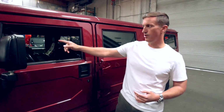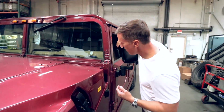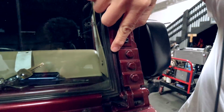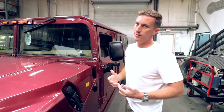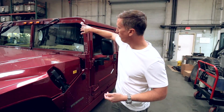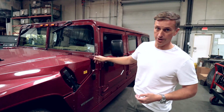I guarantee you too, the windshields weren't pulled out. Let me take a look up here. Yeah, so you can see here, the windshields were not pulled out. You can see overspray right through here, see that? Now, you could get away with a subpar paint job and you won't really tell too much that the windshields weren't pulled out, but it's not the right way to do it.